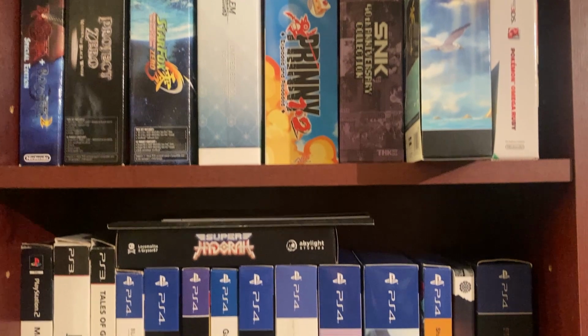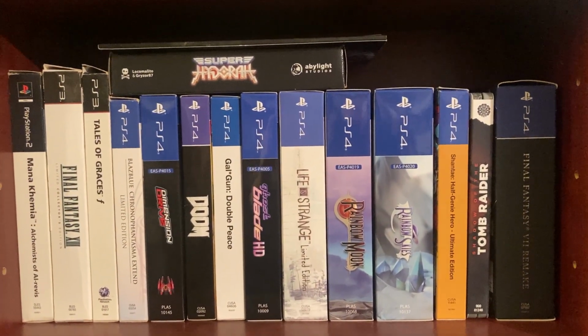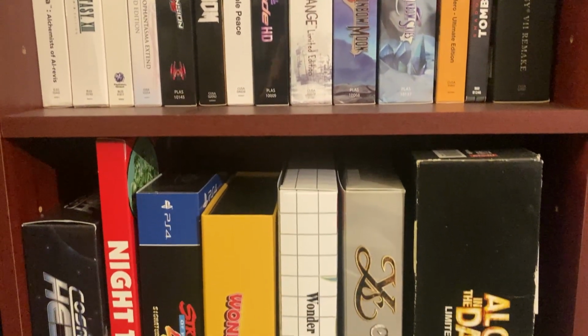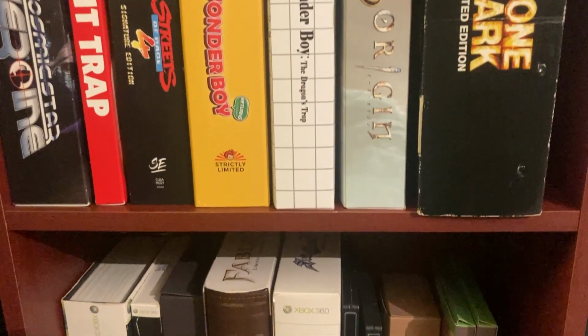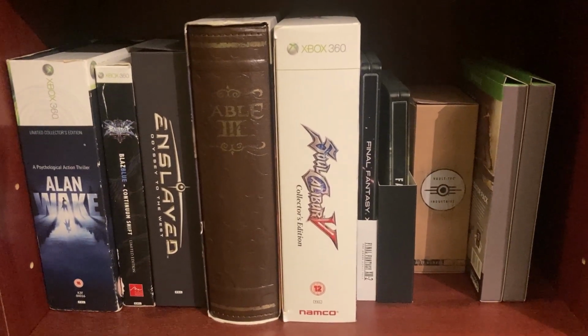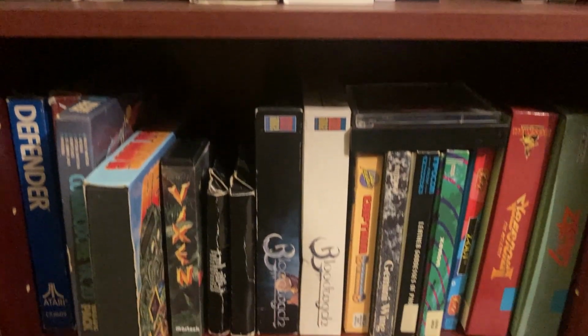So some Collector's Editions here, and if the Collector's Edition features the game in a regular style case, I will take the case out and put that on the shelf so I can easily get to it without opening up the Collector's Edition box, because some of these boxes are kind of intricate and it's a bit annoying to open them up, so I tend to take the game out and put that with the rest of the games, and then I have, let's say, if there's an art book or a CD, that's in the Collector's Edition case.